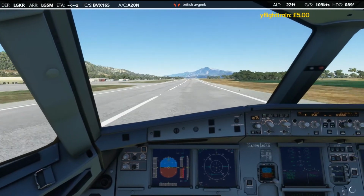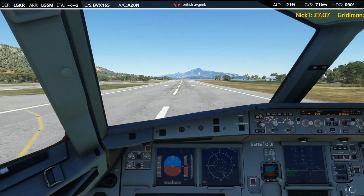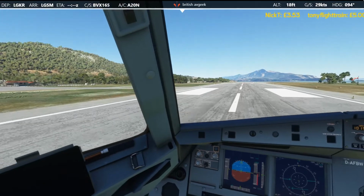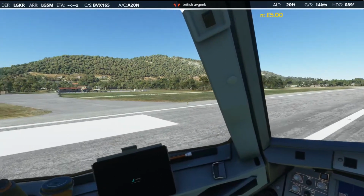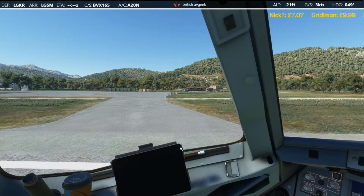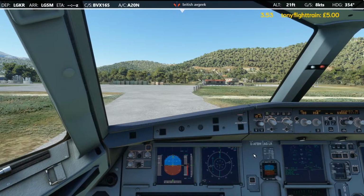Yeah, my rudder pedals are definitely changed with sensitivity. Manual brakes. Try and come off here. It's almost like I was skidding on ice. We're going to vacate here at Echo. This is some freeware scenery as well. You see that approach happens really quickly.